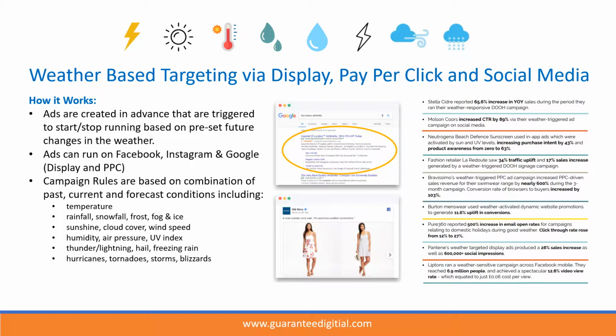Weather-based targeting. This is an addition that can be added to the display campaign as well as the search, where these ads are triggered to run based on changes in the weather. So if, for instance, that HVAC company may want to look at anytime weather gets below a certain temperature drop, their ads start running with greater frequency because we know consumers will be having issues with their furnace.